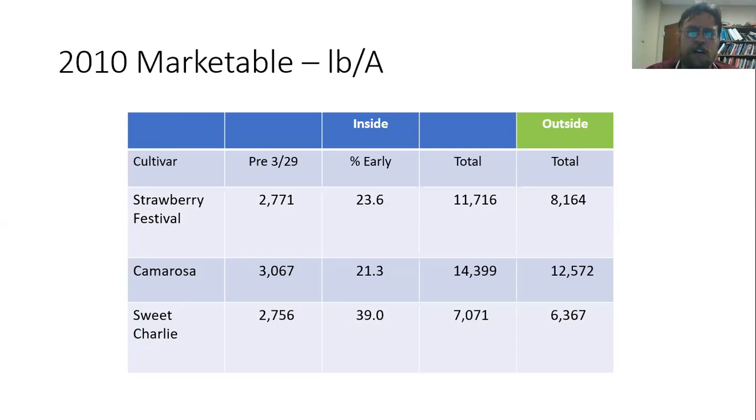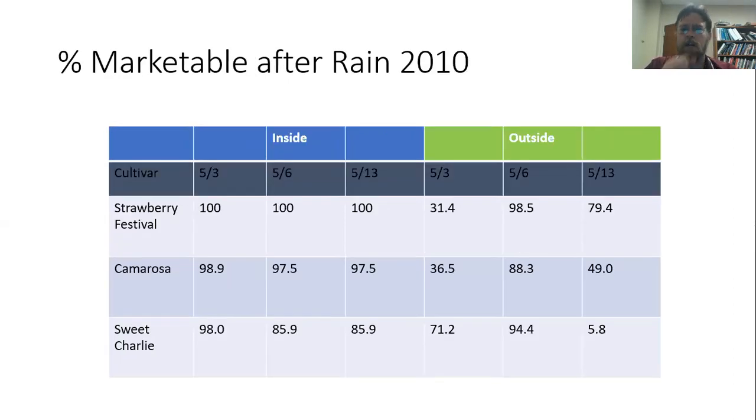And kind of another important note for that, you can look at how much of that crop was able to be harvested early, and what that really tells us is, again, we can get those crops out really fast, and because of being able to harvest it quickly, we can get it out at a time when we'd be able to get a premium price for it.